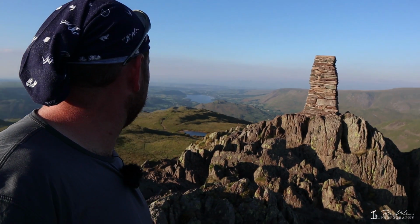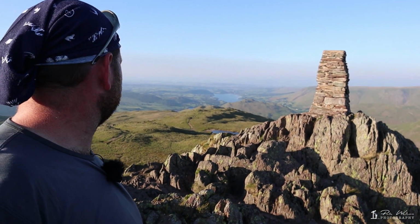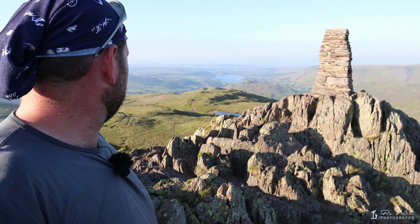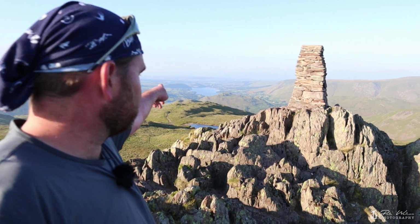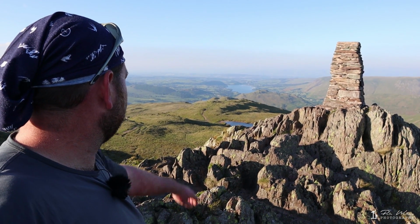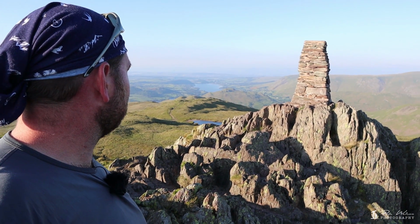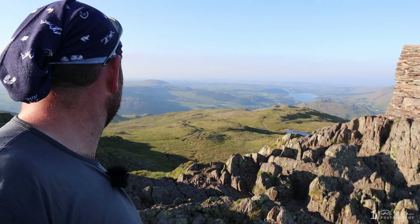And then just behind me, obviously you've got the summit cairn in the foreground here, and then we've got the northern tip of Ullswater just up there, and then we're looking out towards the Eden Valley right in the far distance, which you probably can't see because it's quite hazy.